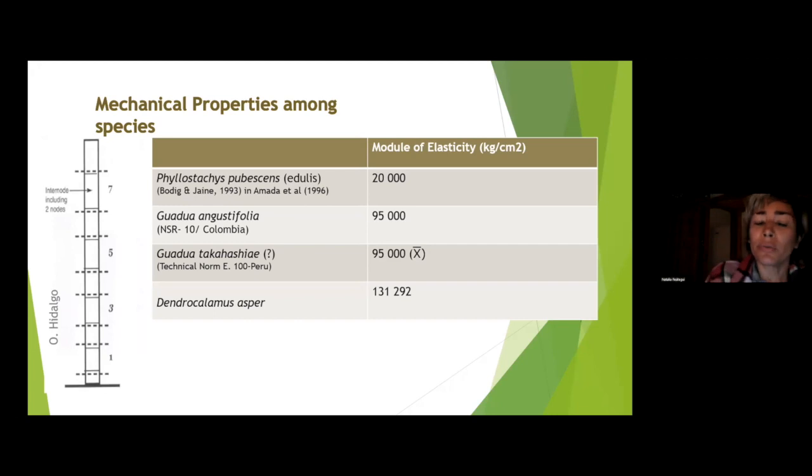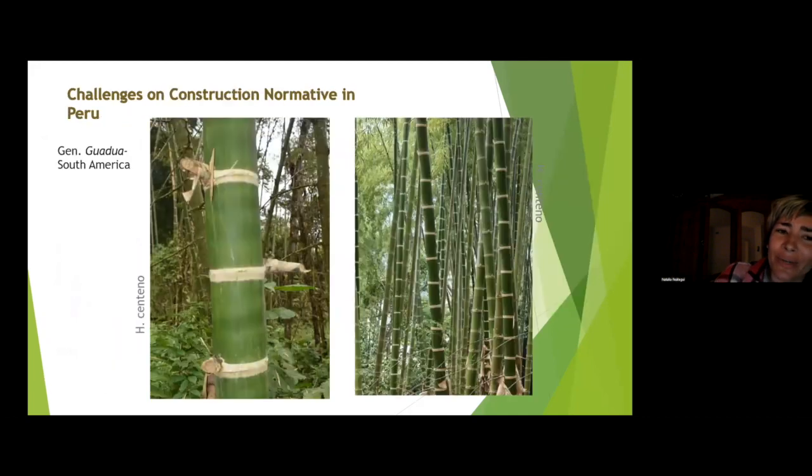And I want to put just one case. These 2 species, Guadua angustifolia and Guadua takahashiae, were used to build the construction norms with bamboo in Colombia and Peru. But there's a problem with this Guadua takahashiae, which has the question mark, because in the norm it was named Guadua angustifolia. And what happened with this? Why is this a challenge or a problem in the normative? Because everyone was selling and constructing with Guadua angustifolia in Peru.